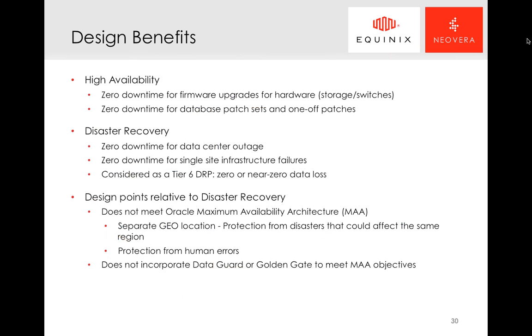So the major benefits of using an extended rack approach: highly available, zero downtime, like I said, for when we did firmware upgrades for the hardware, zero downtime for database patches and one-off patches. This is more of your bugs and your quarterly PSUs. Obviously, if you're going to do a major release version, there's downtime involved with just the database setup piece of it. But to maintain the database at its level with patches is zero downtime. For disaster recovery, zero downtime for an entire data center outage or single site infrastructure failure.